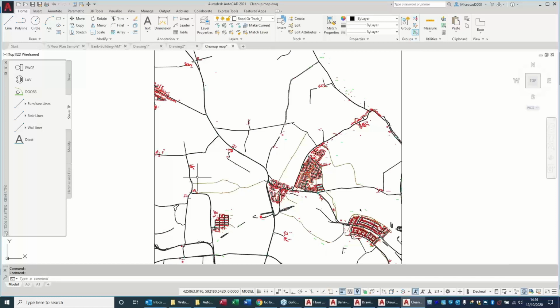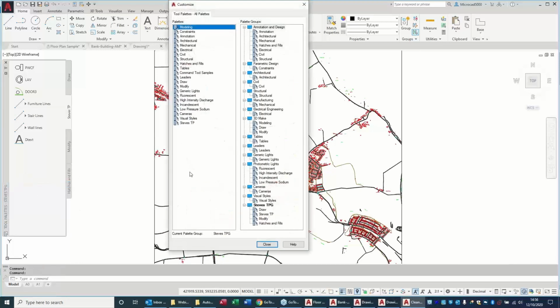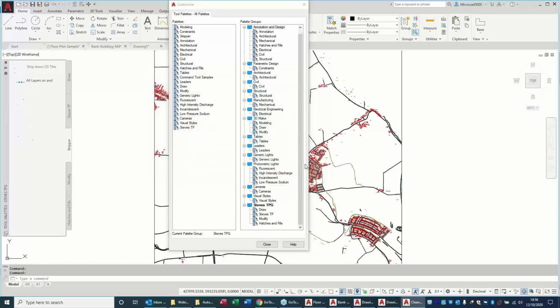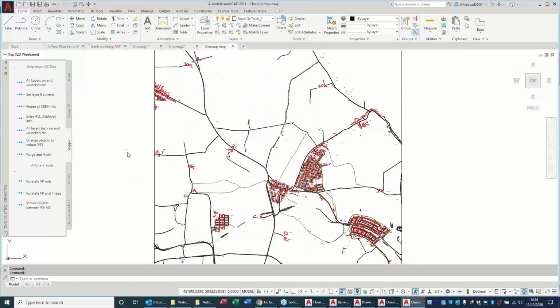So I thought what I'll do is I'll make a palette for them. So I made a palette and I emailed them. So here's the palette. Right click on customize palettes, right click, import, and I'm going to go into the sample drawings folder, and I called it stripper. It does nothing more than strip the drawing files down. Don't get excited. Here we go. So there we go. And I just banged it together there.